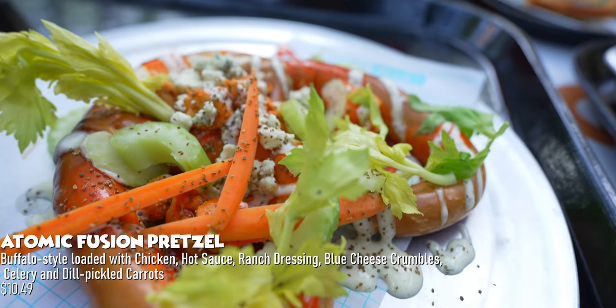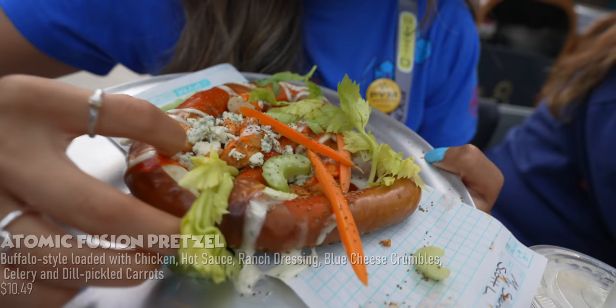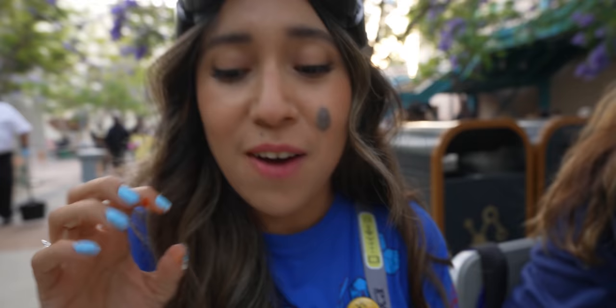So I got myself the Atomic Fusion Pretzel, and look at some buffalo, some cheese, some celery. All right, I think I'm just gonna do the Magic Journeys way and just go for it. Everything's falling, but it's okay. Oh, I like it, delicious. Yeah, it has so much flavor. It's not spicy, but it has some flavor and some kick. It almost tastes like a buffalo chicken sandwich, I guess, but with a pretzel bun. You know what I mean? All right. So I say you go for this one.